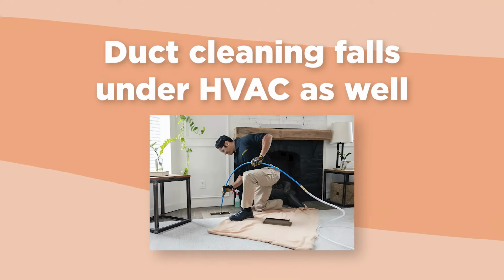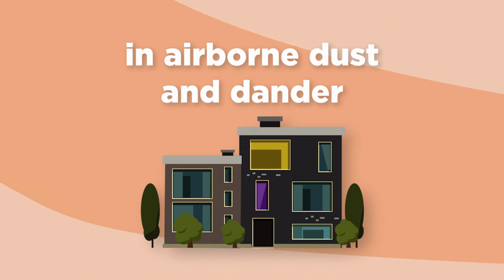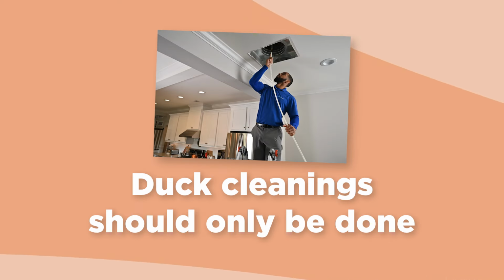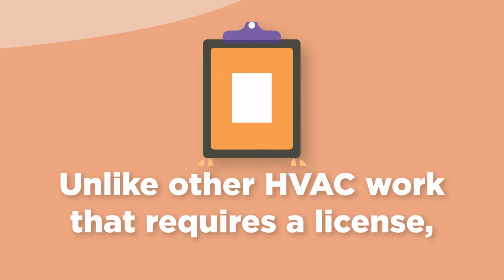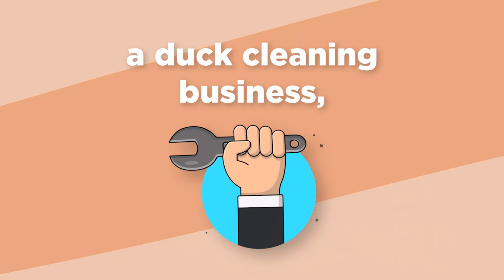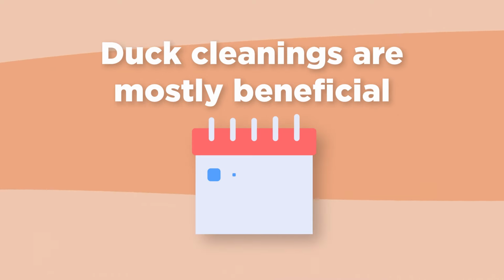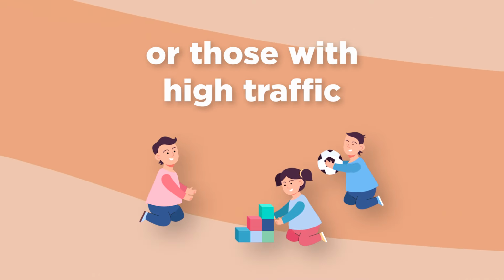Duct cleaning falls under HVAC as well. Homes that require duct cleaning will often see an increase in airborne dust and dander while the furnace or air conditioner is running. Duct cleanings should only be done by a licensed HVAC professional. Unlike other HVAC work that requires a license, duct cleanings do not. This means anyone can start a duct cleaning business, and there are many out there with workers that have little to no training. Duct cleanings are mostly beneficial for homes over 10 years old or those with high traffic.